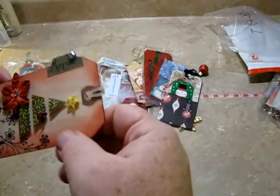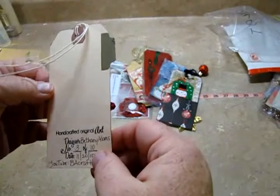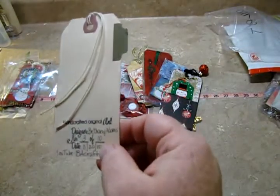Oh, look at this. Black and red with the Christmas tree. And it said Mary on it. Isn't that beautiful? Gorgeous. The flower. And this is handcrafted original art. Designer Bethany Adams. Thank you, Bethany. This is beautiful. I love it.